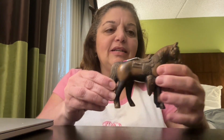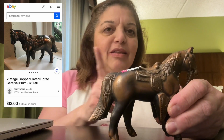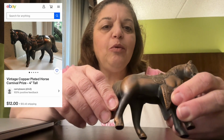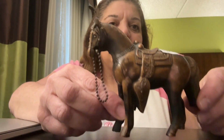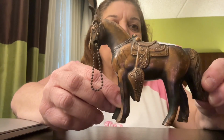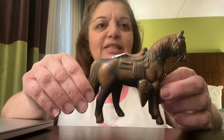The next thing that I picked up was this adorable brass horse. And this is vintage. This is a carnival prize. And these value at, I think, I'll have to put the thing right here. But anyway, I picked this up for $3.99. Look at how adorable it is. It's so cute. I can't wait. This would be good on a bookcase. It would be good on any shelving, you know, even in your kitchen, in a study, a den.